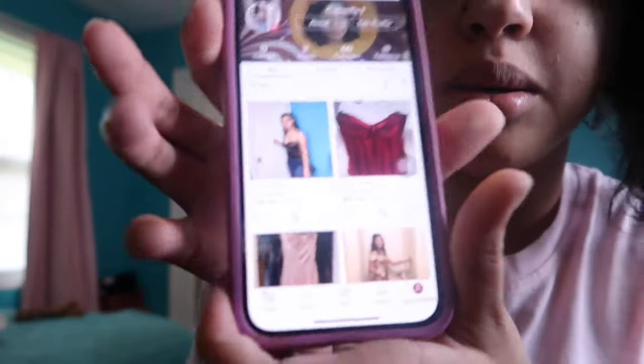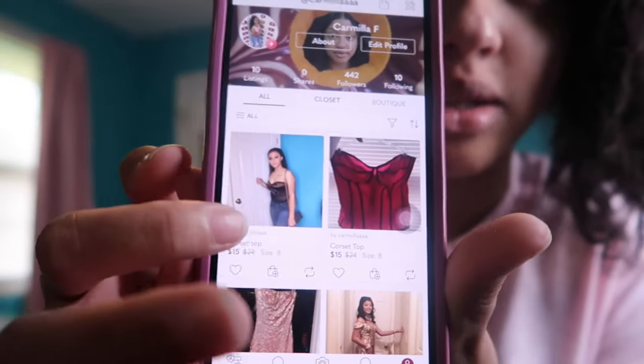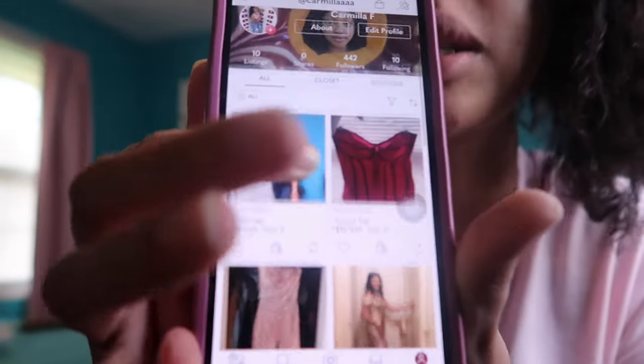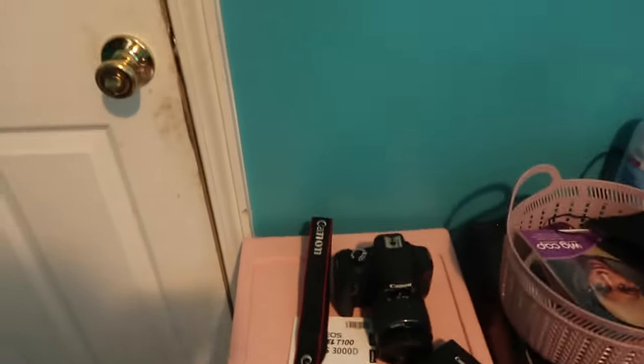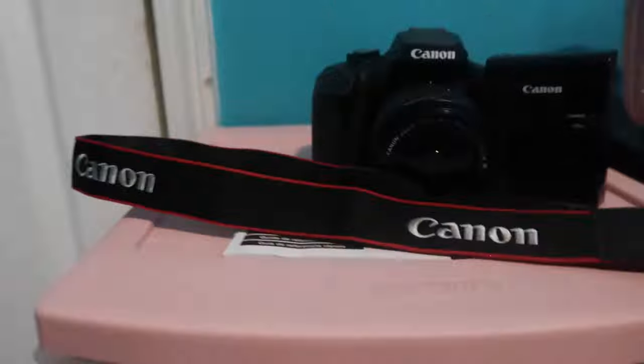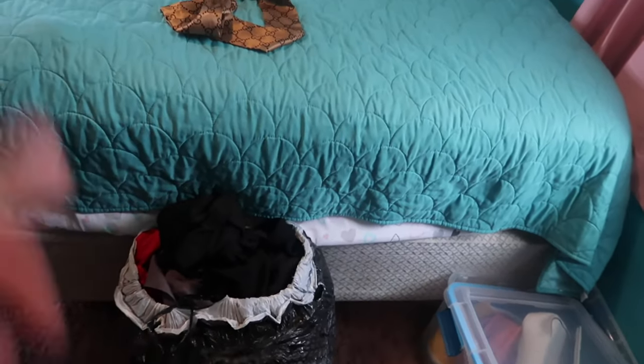Okay, right now I got, hold on, let me show y'all. Is it focusing? Can y'all see it? Yeah, but right now I got this on sale on Poshmark, which is the two corsets, two different types of corsets I'm selling. I'm selling a prom. I'm going to sell some of the stuff and then give some other stuff to Salvation Army or something like that. So I'm gonna sort that out later on.